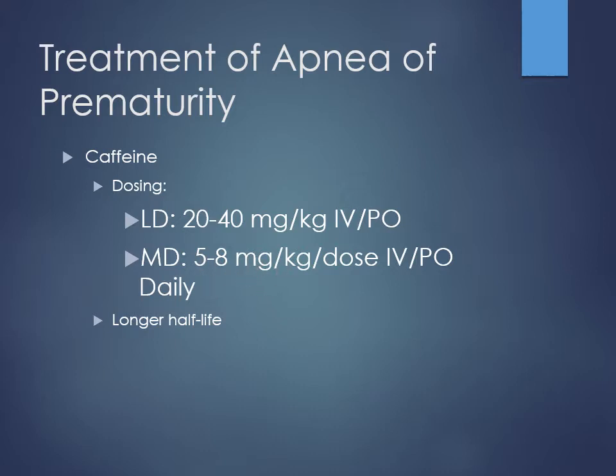So we'll give that maintenance dose, usually daily, until they have started to mature a little bit more. Eventually you can try to titrate off of this and see how they respond. If they still have those apneic episodes, then you can restart it for them again. It's nice because there's a long half-life, so we taper down this dose over time. As you're weaning them off of that, they still have that effect around for a while until you make sure they can really breathe on their own.